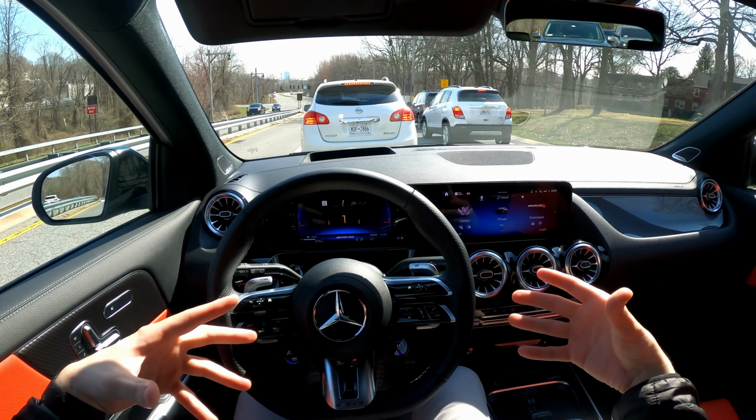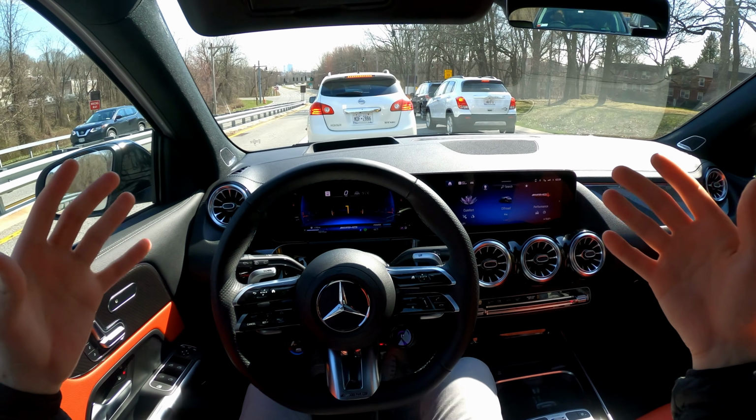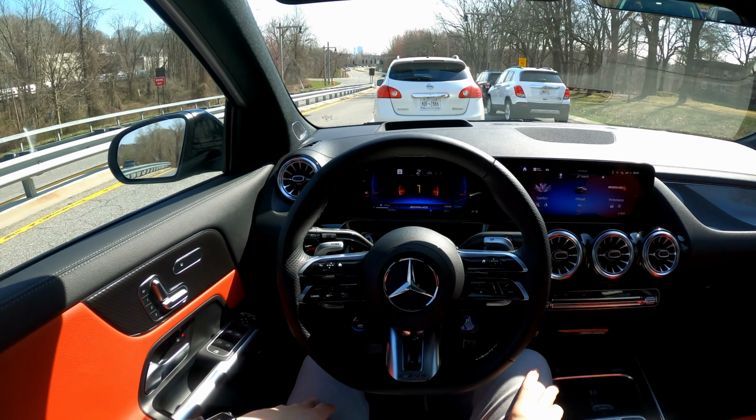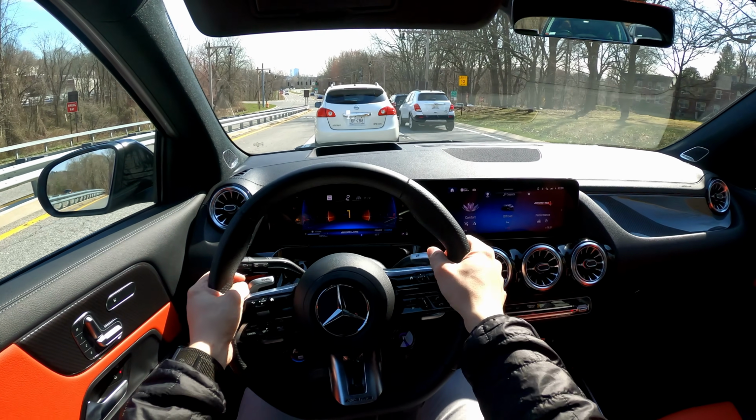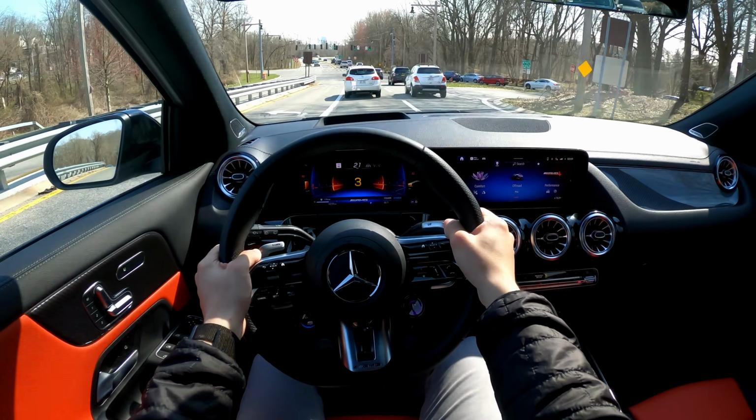That's where I would look at some other higher performing vehicles, something from BMW probably, especially with an X3 M40i. You can get around in this price range as well, decently equipped.